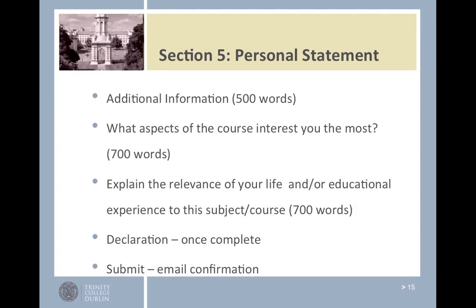So the additional information section can be a more general approach to this section. Anything you want the panel to know about you that you haven't been able to include in the other two sections would be important here. And I'd suggest, given the competitive nature of applications to Trinity, that you complete that section fully, all sections up to the 500 word limit.